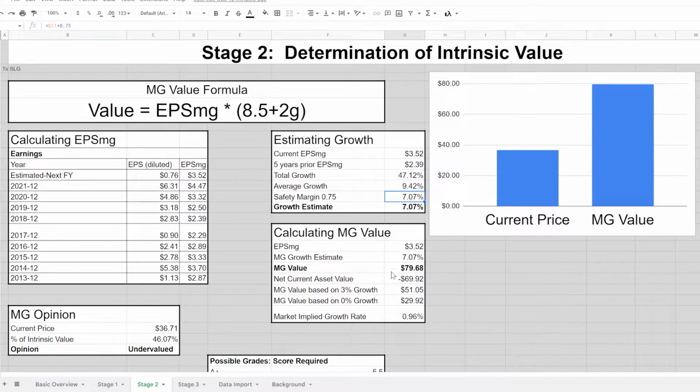Using those figures, we come to a modern Graham value of 79.68, which with this very handy chart over here, you can tell that the value is much higher than the current price. Therefore, it is given an undervalued rating. Moving on, we can see that we have a few other figures here. Net current asset value, we'll talk more about in a minute. That is a floor to your value, and it is above that, so that doesn't matter here.